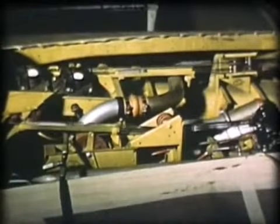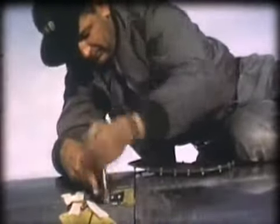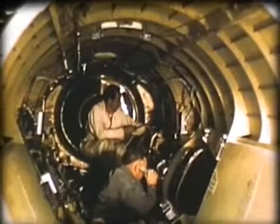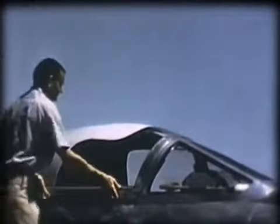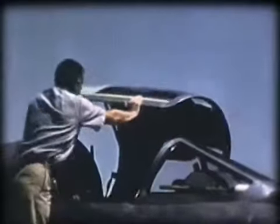All control surfaces are cable-operated. The tail section of the fuselage attaches with only 3 bolts. The inside of the 80-foot wing is just 4 big fuel tanks. The interior of the fuselage is plain and uncluttered. The cockpit canopy, stressed to handle a pressure differential of 5 pounds per square inch, is operated by hand.